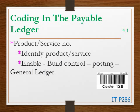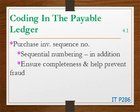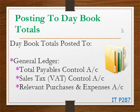By being able to identify different products or services, it enables a business to build controls when posting to the general ledger. Purchase invoice sequence numbers. Sequential numbering of purchase invoices may be used, in addition to the other coding systems, to ensure completeness and to help prevent fraud.